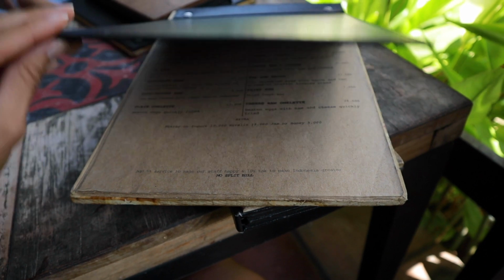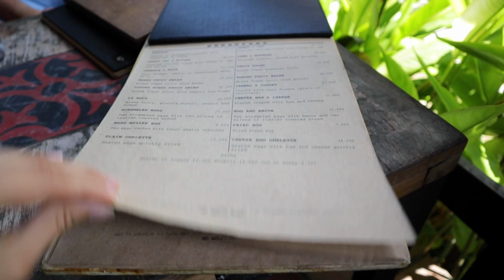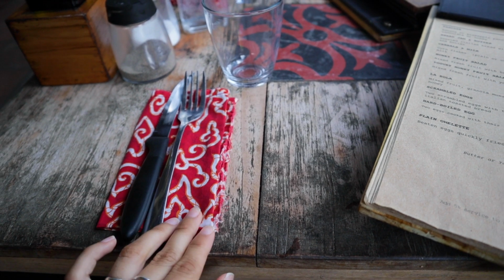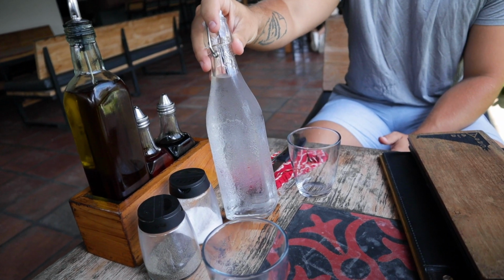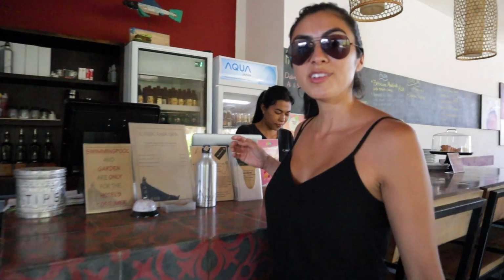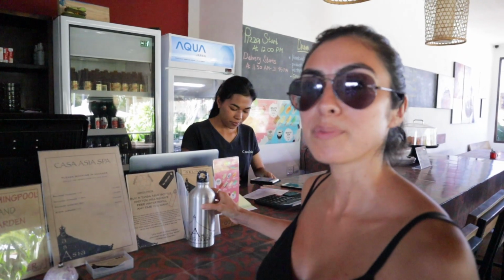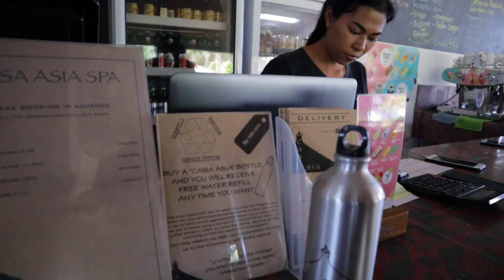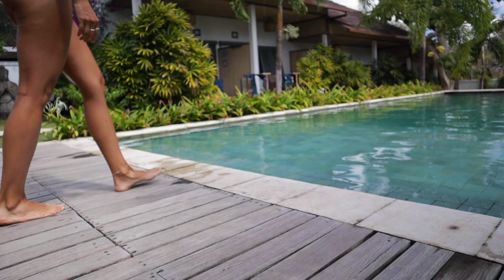So here we have the menu, and it's made of paper, no plastic, as you can see. And also here we have a cloth tissue, which is so much more sustainable. And the water is served in a glass bottle, so no plastic bottle. I'm loving this. The first thing that we saw was this. You can buy one already here in the reception, and they are talking about the plastic bottles and how it is not good for the environment, which is super good. So guys, buy a water bottle. Let's take a look at the pool now.